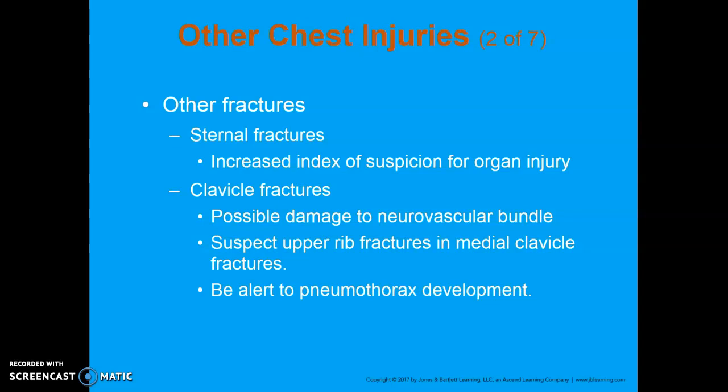You definitely want to keep an eye out for pneumothorax development. That clavicle runs basically over top of the first rib as you're feeling down your rib cage. The first one that you count is actually your clavicle, because that first rib is truly down underneath of there.